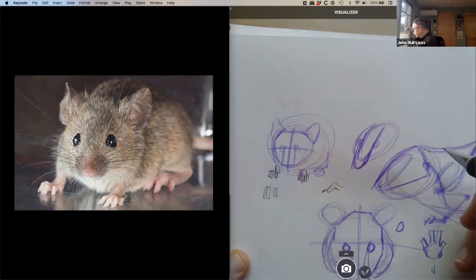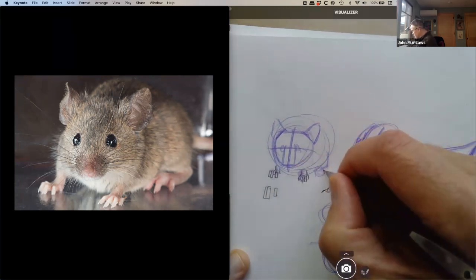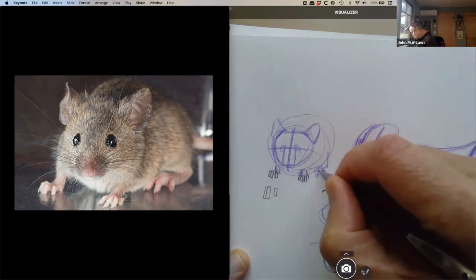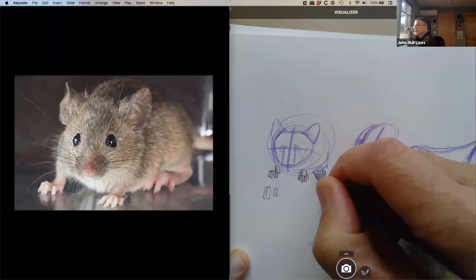And what about in the back? On that back foot, I'm seeing one of the side toes. I'm then seeing two of the three middle ones.